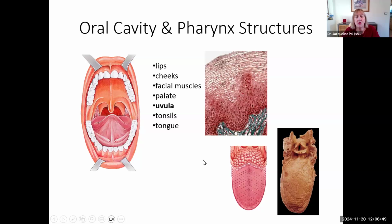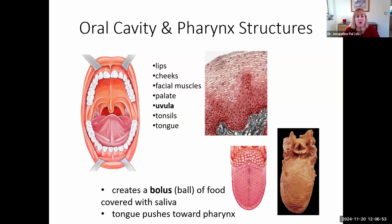And so in the oral cavity, all the saliva and the tongue are going to work together to create a ball of food known as a bolus that's going to be covered with saliva, and the tongue will push it posteriorly towards the oral pharynx.